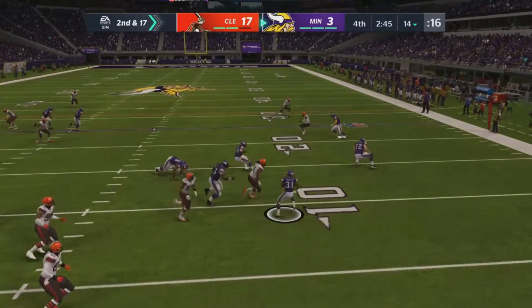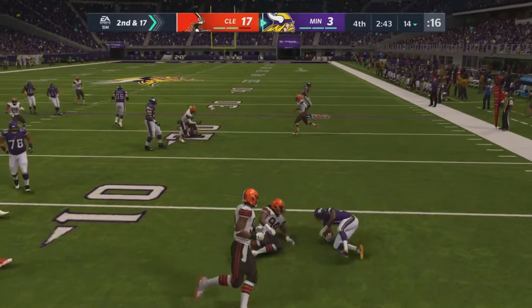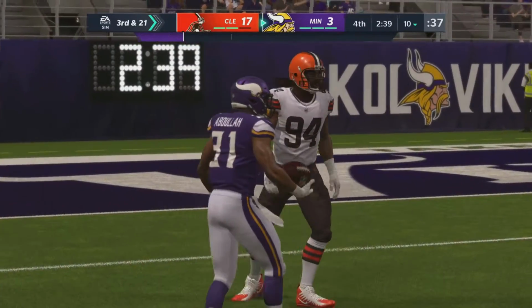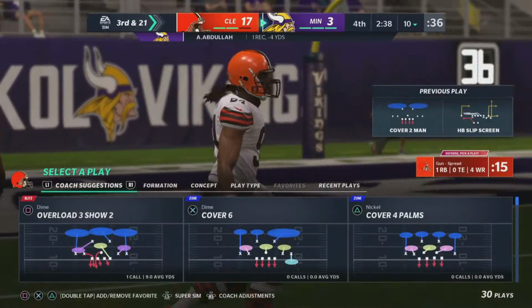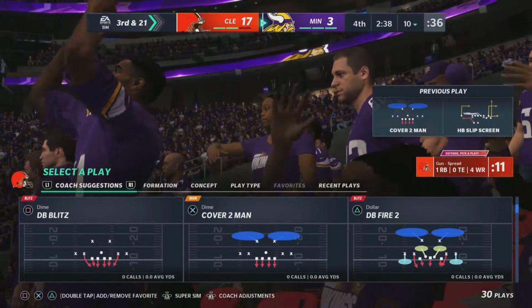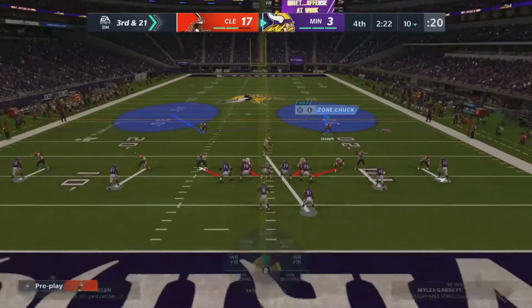Throwing on 2nd and long. Cousins. This is a screen to Abdullah. And he'll go down after losing yardage at the 10. That'll be a loss of 4 yards on the play. And they're going to be staring at a 3rd and long here.